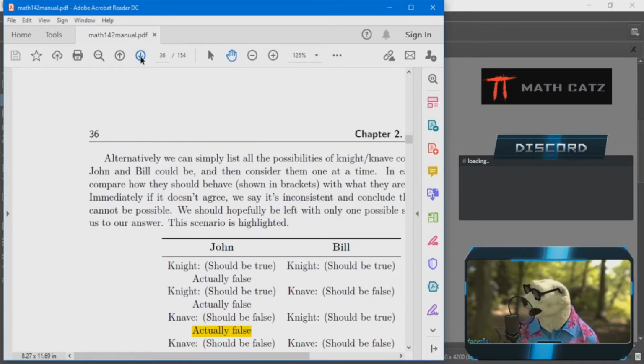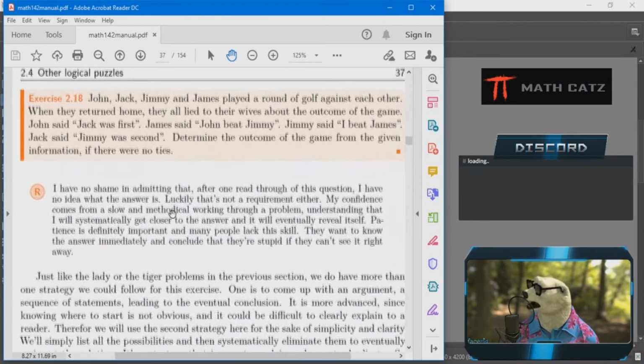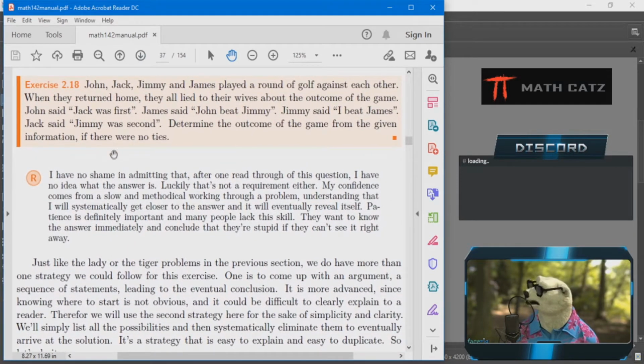So we have some variety, and that variety really determines our strategy, right? So now we have exercise 218.